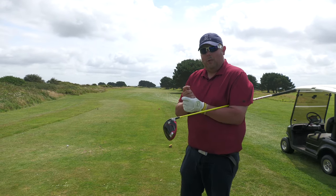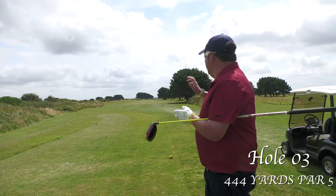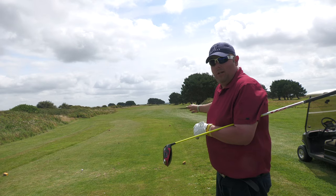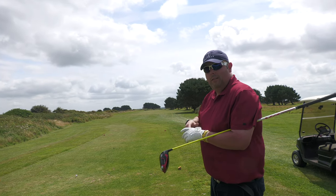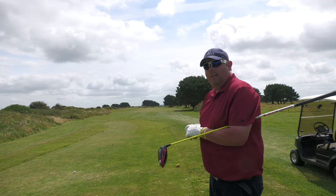Third hole, 444 yard par 5. Not the longest, still a tricky one. Trees down the right, OB out left, and I think it's about 80 yards short of the green, there's a little ditch that runs across there. So if we can get it down far enough, we'll be able to get the second shot to the green.